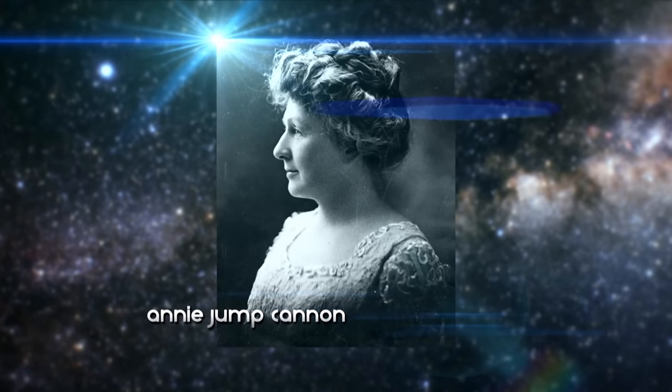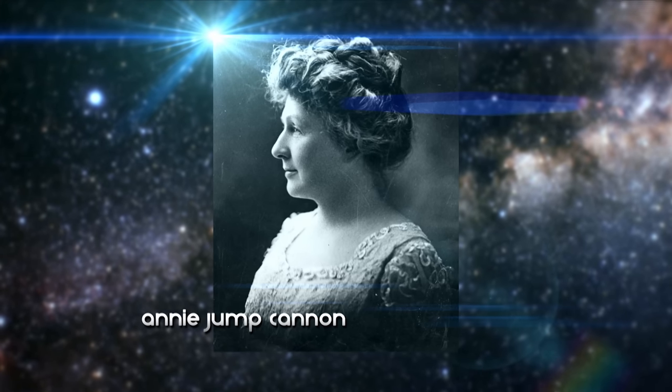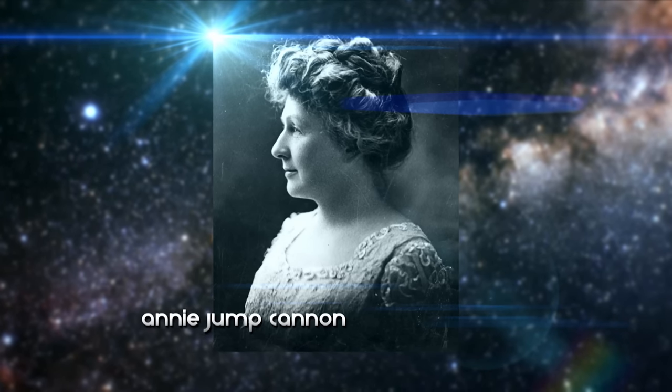One of the most important members of the team was Annie Jump Cannon, who arrived at the observatory in 1896. As she gained experience, Cannon became truly prolific at cataloging stars based on their spectra. At her best, she could catalog 3 stars per minute. It's estimated that over her lifetime, she classified about 500,000 stars by eye, more than anyone else in history.